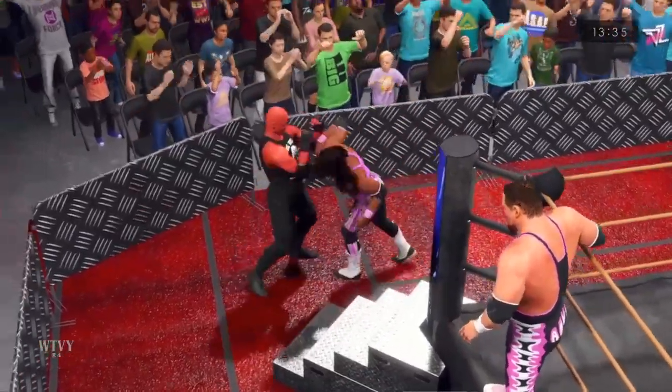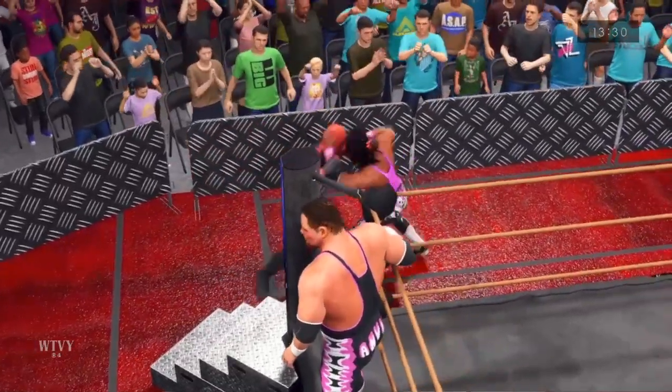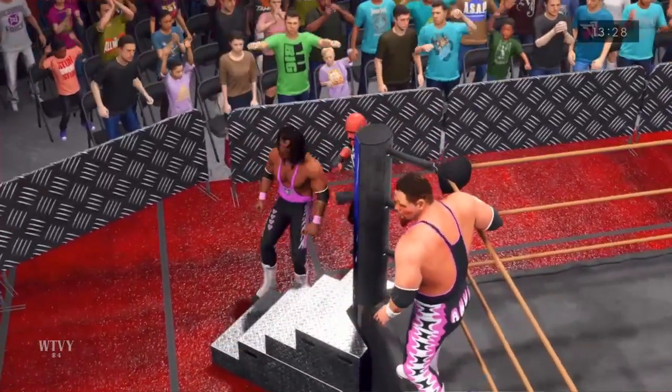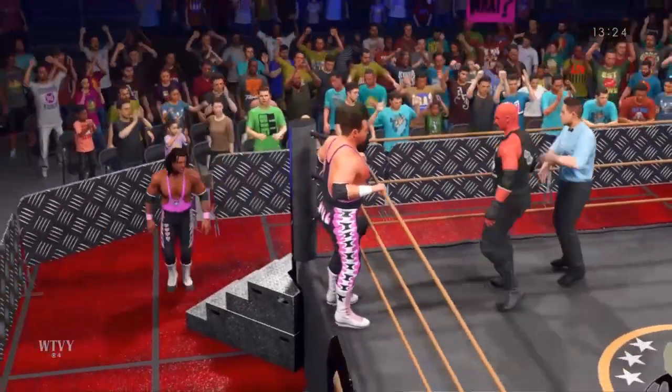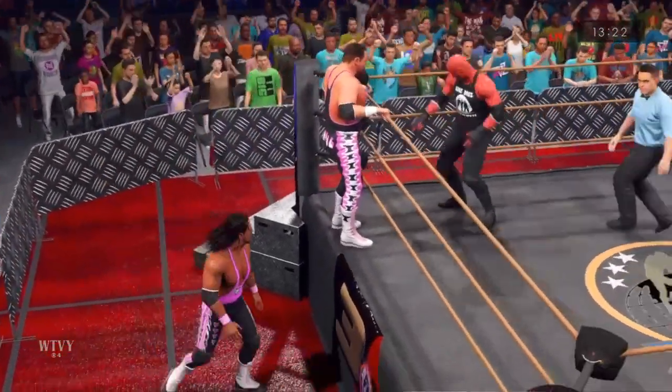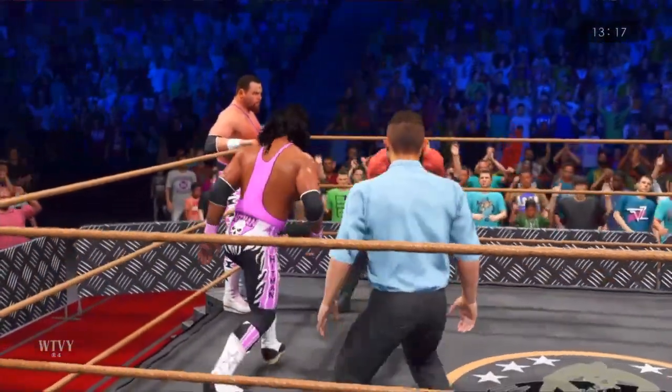Hart wasting no motion on the counter. Sequence of reversals there. Oh, an eye rake. That's not right, but effective. Now he's been put on the defensive. He is revving up the engine. He's not going to let anything stop him. Paying it right back with a reversal.